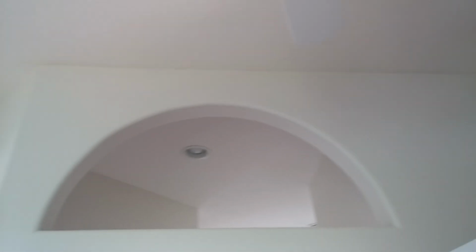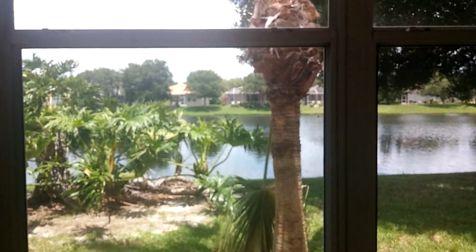Let's see here. On this side, the neighbor's got a little dog over there. You can hear him barking a little bit. They tried to put lattice up there as a privacy screen, I'm not sure, but I would go with a little different approach with landscaping there. All right, see what we got inside.